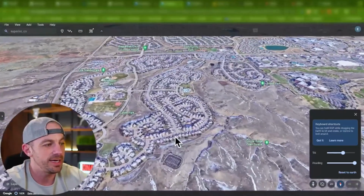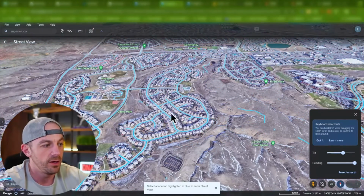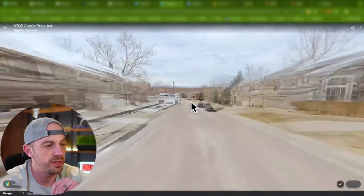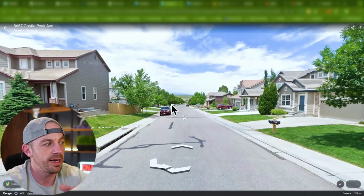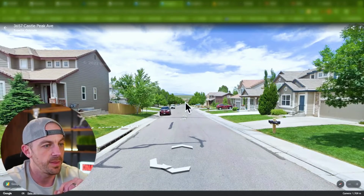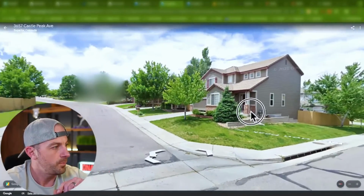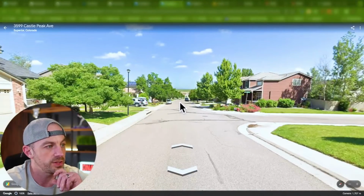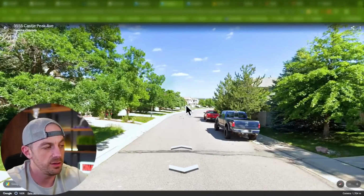So let's go ahead and come down into this neighborhood. And I want you guys to get a feel of what these homes are like out here. Let's start coming down the street here. Now, you're going to see a lot of these homes are going to be late 90s, early 2000s, okay? So let's just take a peek around. We're going to drive the street a little bit here. Again, tons of mature trees.